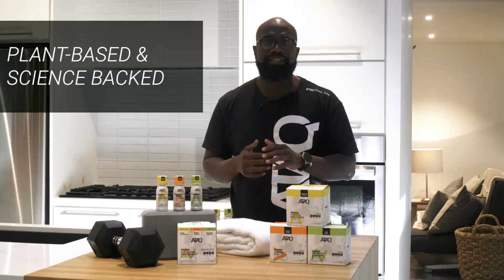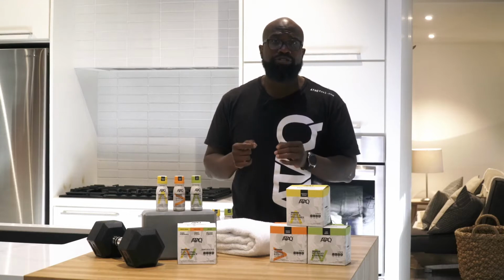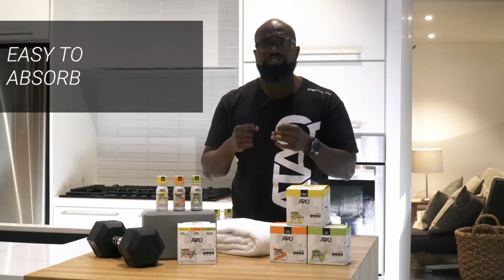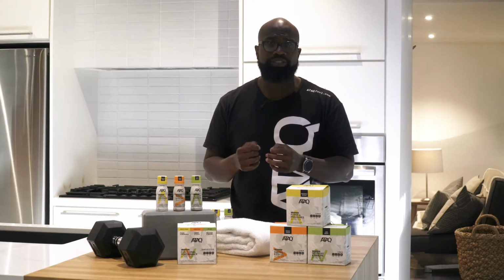First, they are plant-based and science-backed. Plant-based products and supplements are healthier for our bodies. The nutrients are recognized by the body as food, and therefore they're easier to absorb and they don't wreak havoc on our digestive and hormonal systems.